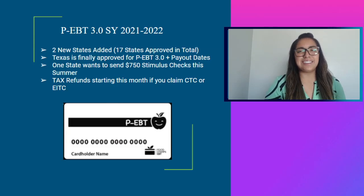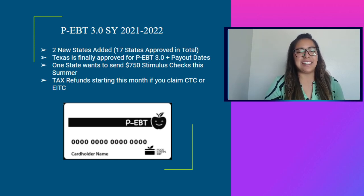Hi everyone, this is Learning with Linda, and today I bring the topic of the PEBT 3.0 school year 2021 through 2022. Very much happy to announce that 2 new states have been added, and of course one of them is Texas. The second state that has been added is actually West Virginia, so that makes it a total of 17 states that have been approved to provide these benefits.